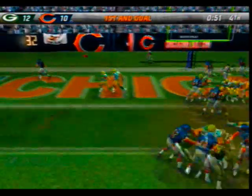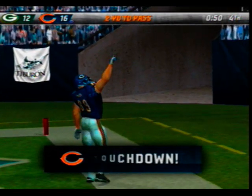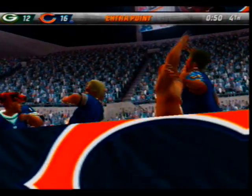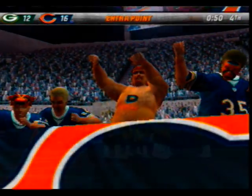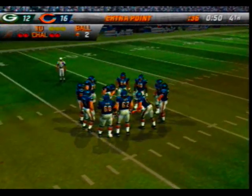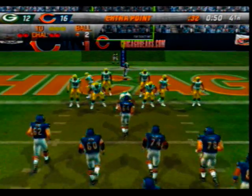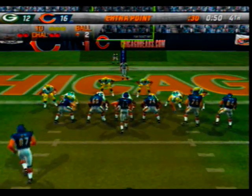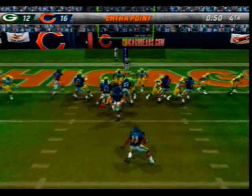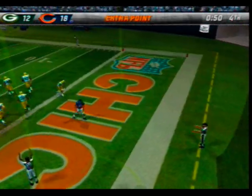Drops back, under pressure, throws to the end zone for the late lead. What a pass, that puts them in the lead. The coach is telling them to go for the two. Misdirection. Can't pull him down. The conversion is good.